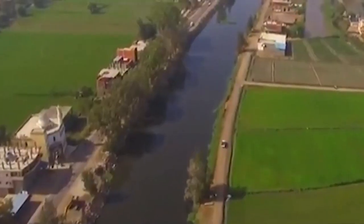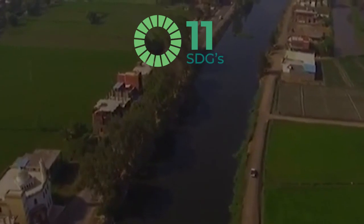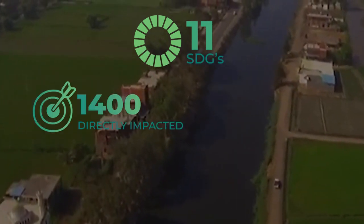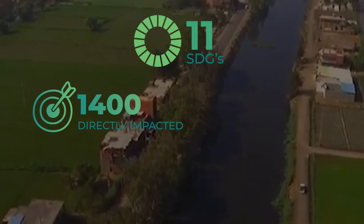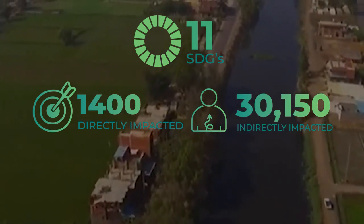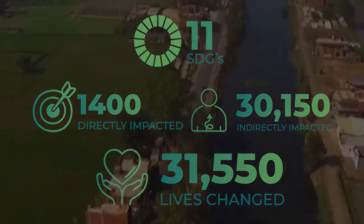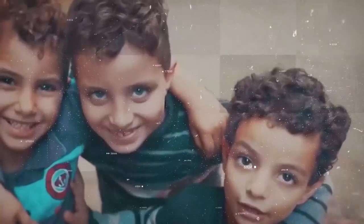This year, we worked on achieving 11 SDGs, directly impacting 1,400 people, indirectly impacting 30,150 people, changing a total of 31,550 lives. The beauty of the Nile Rose brought us together to empower the economy and build hope for the people of Kafr Sheikh. The entire community had their lives altered to the better.